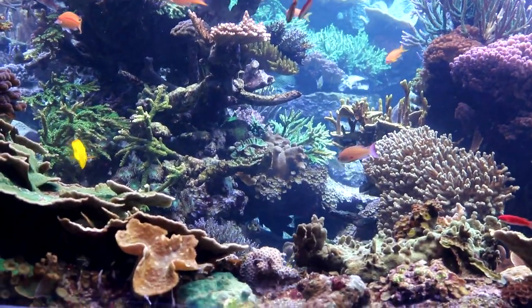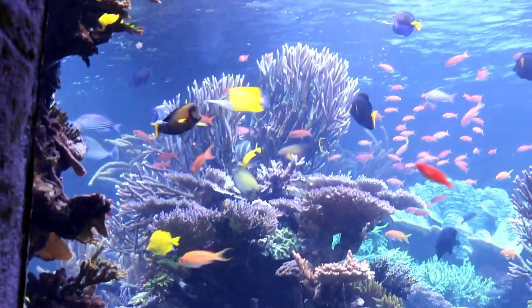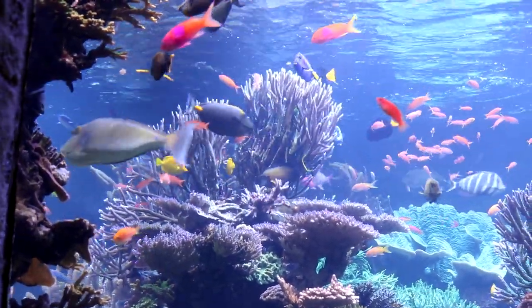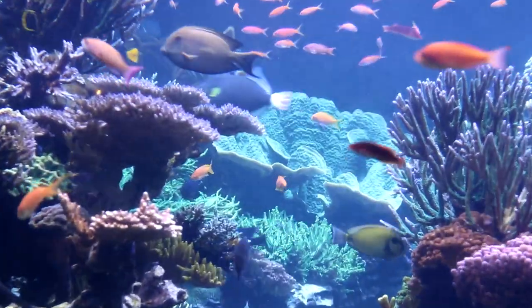My job here is actually aquaculture. I bred the first ever anthias about 2 years ago, so we've been trying to focus on breeding a lot more of the smaller fish, the anthias and the wrasses and stuff like that. So I don't see too many clowns in this tank.